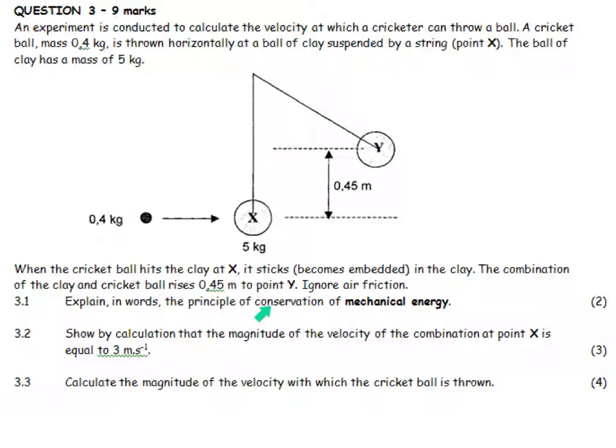What is the principle of conservation of mechanical energy? There were keywords I needed here. I needed you to be in a closed system. I then needed you to tell me that mechanical energy is kinetic energy plus potential energy, and that it does not get lost in the system. So the sum of the potential energy and kinetic energy remains constant in a closed system would have been a nice definition.